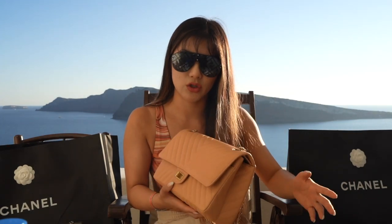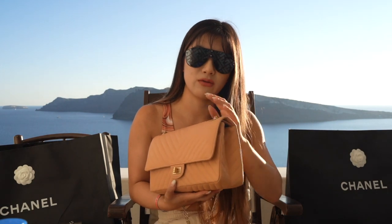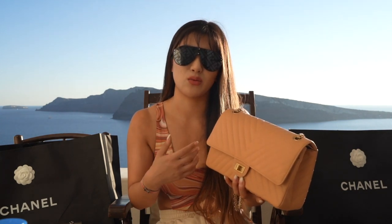And I'll just make a quick mention as to why I chose the reissue bag. Obviously, it's not one that I've really talked about on the channel. I've never really voiced much of an opinion on it, because obviously the classic flap is the one that everybody really goes for. But having added a classic flap to my collection very recently, and having gotten a lot of the seasonal bags, I wanted to get something that was equally classic, but something that wasn't a double of what I already had.